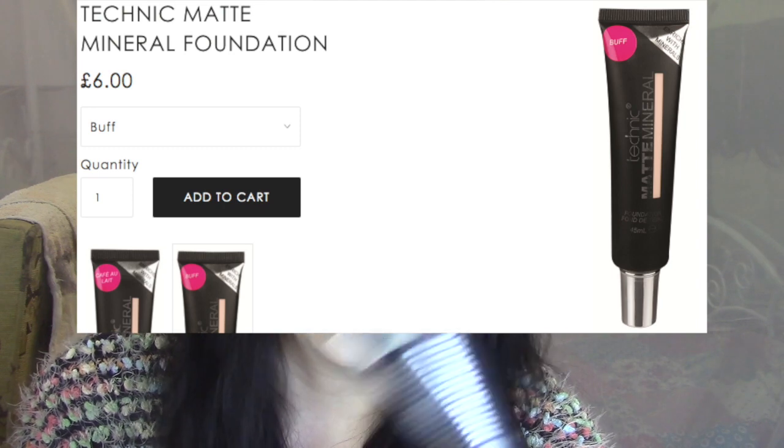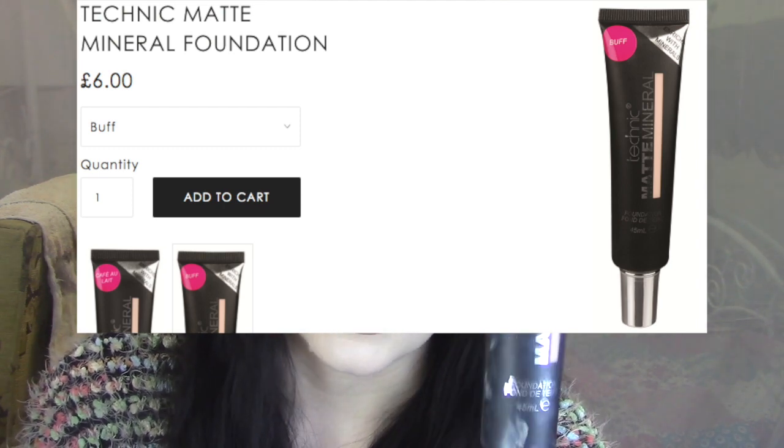And the last one I tried was the Technic Matte Mineral Foundation in the shade Buff. So I'll talk about this one first because I had some experiences. I tried this twice in total. In my first impressions I tried it, and then I tried it like a week or so later. I wanted to properly give it a good test, get my opinion on it. I didn't like it in my first impression, and I did not like it the second time that I used it either.